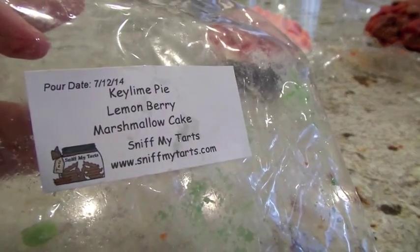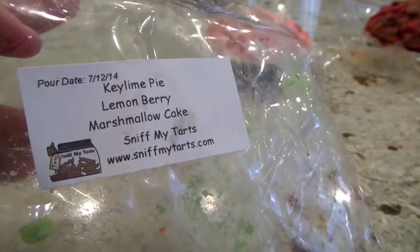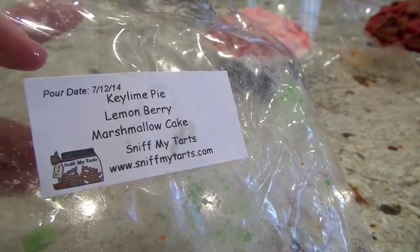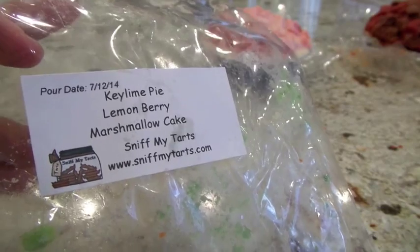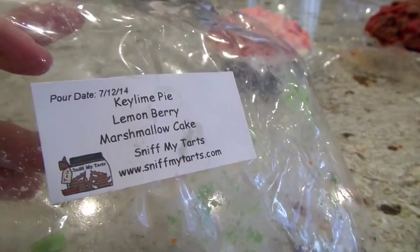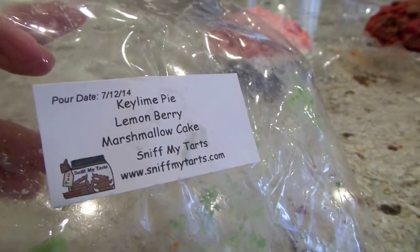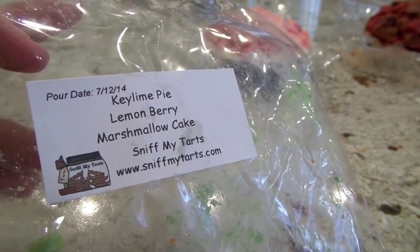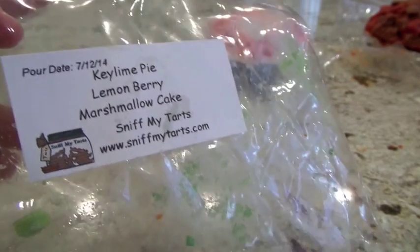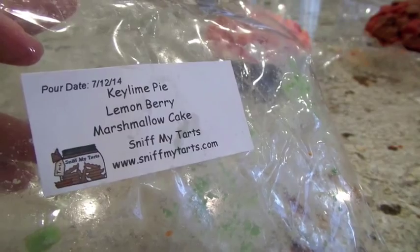Okay, this next one here, this really cute green, pink, and yellow one, is key lime pie and lemon berry marshmallow cake. This one might have been my creation, I don't know. I can definitely get that slightly effervescent, very fresh lemon scent. I can also get the zestiness of the lime scent in here from the key lime pie. The key lime pie is really strong. I'm having a harder time smelling the marshmallow cake.